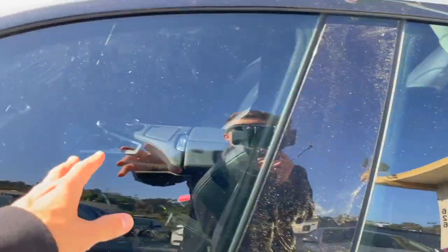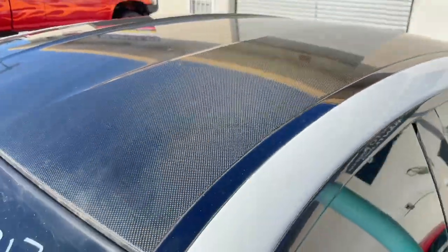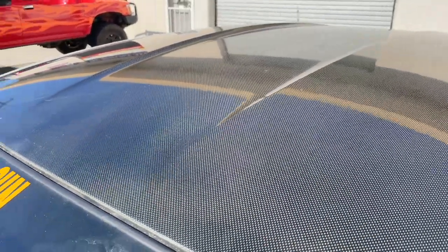Of course, Black Shadow lime all over the place. Oh yeah, carbon fiber roof with that line in it. Okay, so I think the car is warm right now, and let's get inside and see if we can rev it up a little bit.